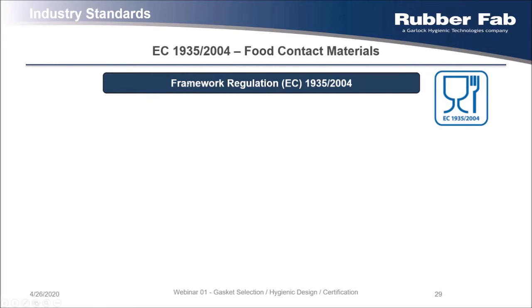Specifically, of high practical relevance is Article 3 of this guideline, and it also specifies the purpose of this guideline and states that food contact materials must not endanger human health, bring about unacceptable change in the composition of the food, or influence the organoleptic properties of the food. So that means that food contact materials may not change the taste or odor of the food products. In other words, we don't want our food product, for example milk or orange juice, to taste like the gasketing materials or other components of the manufacturing process.